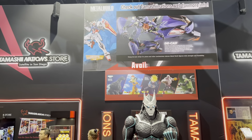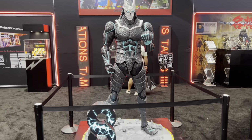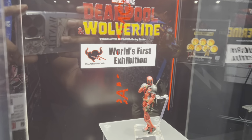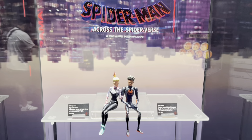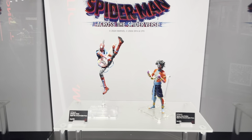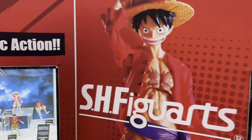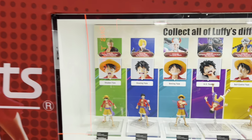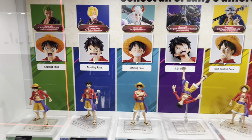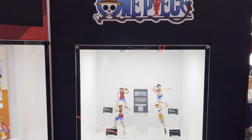This Tamashii Nations booth was definitely my, man, I want to say my second favorite behind Funko, but it might have been my favorite booth just because of the variety of things they had, such as this Deadpool figure and then numerous Across the Spider-Verse action figures as well, especially featuring majority of the main characters from the movie itself. And if you didn't know, I'm a big One Piece fan, but I really do love Luffy. So to see this many versions and expressions of Luffy that they really had to offer made me super excited, and I just fell in love with this booth.